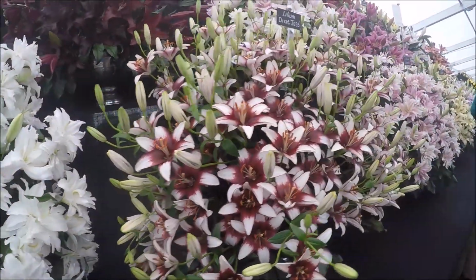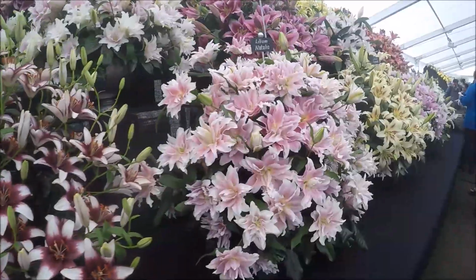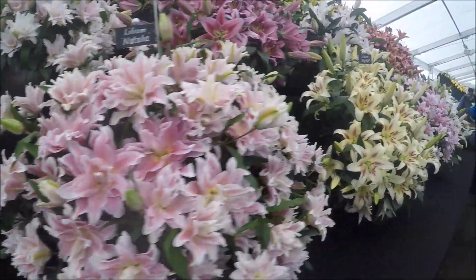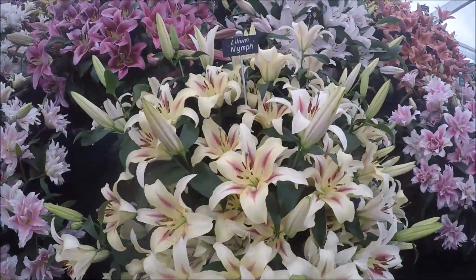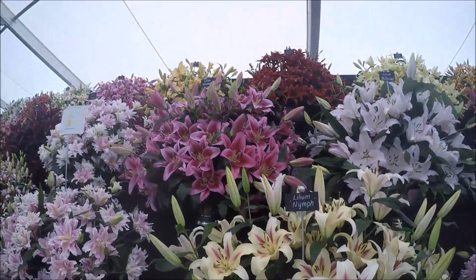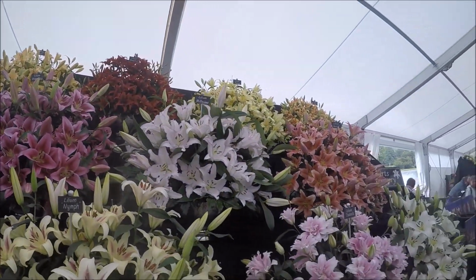This pink one is beautiful. I love pinks and purples. Lilac, like a lilac colour. That's very nice up there, and like lilac.